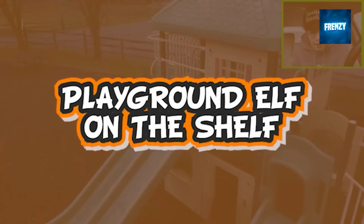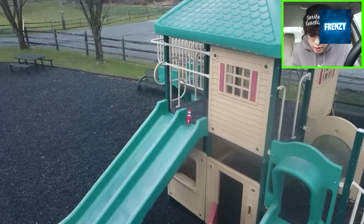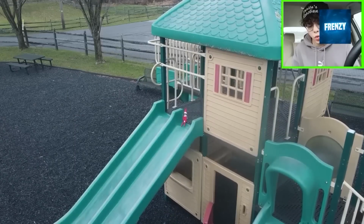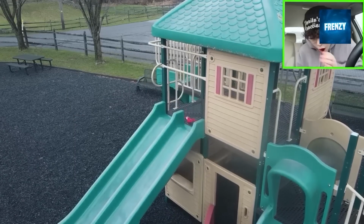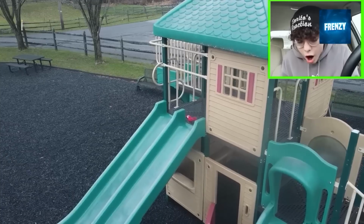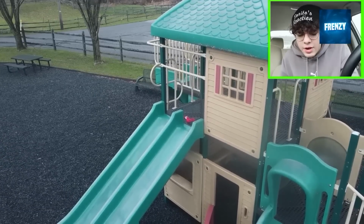This guy was flying his drone around the neighborhood when he came upon an elf on the shelf at the playground. Who knew that the elves also like spending their time there? But that's not all, because the elf starts moving and even uses a magic trick to vanish into thin air before reappearing soon after and testing out one of the slides. Keep on watching.